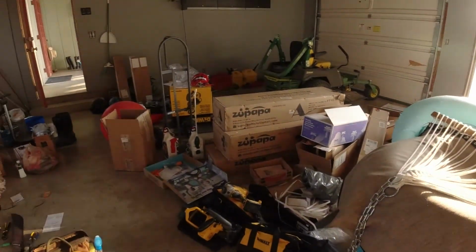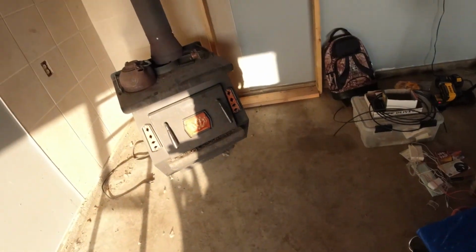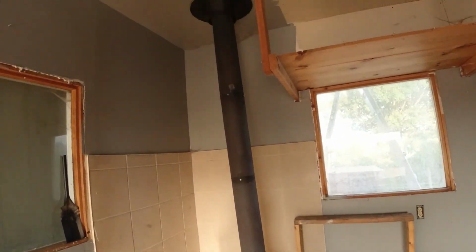One of the projects I need to tackle soon is this garage. It is just absolutely destroyed. One thing I want to do is put a coating down on the floor, but I can't do that until I get rid of this wood stove.